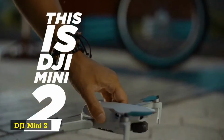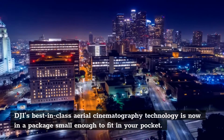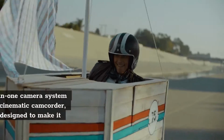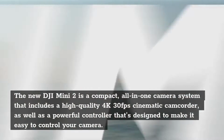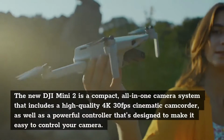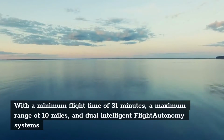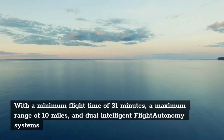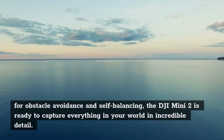DJI Mini 2. DJI's best-in-class aerial cinematography technology is now in a package small enough to fit in your pocket. The new DJI Mini 2 is a compact, all-in-one camera system that includes a high-quality 4K 30fps cinematic camcorder, as well as a powerful controller that's designed to make it easy to control your camera. With a minimum flight time of 31 minutes, a maximum range of 10 miles, and dual intelligent flight autonomy systems for obstacle avoidance and self-balancing, the DJI Mini 2 is ready to capture everything in your world in incredible detail.